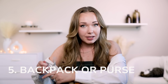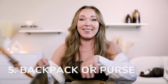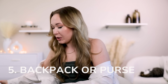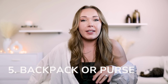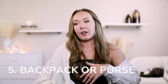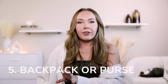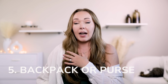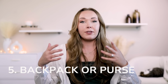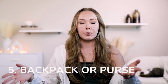If you don't travel with camera equipment, A, I'm jealous, and B, a normal backpack around this size will still count as your personal item. Especially if you're traveling carry-on only, you might need the extra backpack space as opposed to a smaller personal item bag for your clothes or shoes or whatever you need for that trip. I've definitely done that many, many times. So just so you know, a regular backpack typically does count as your personal item. I've never had an issue using it as a personal item.